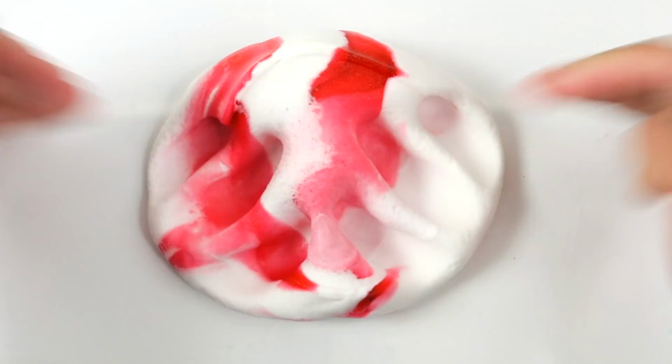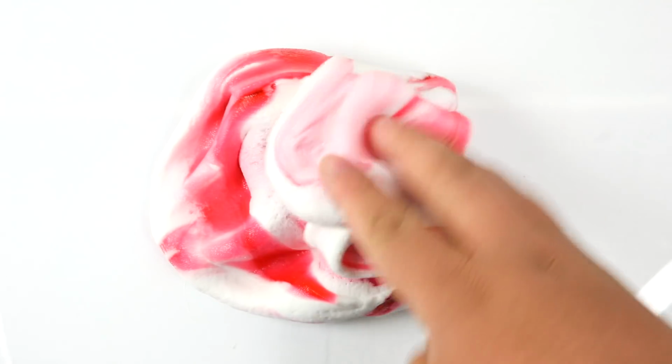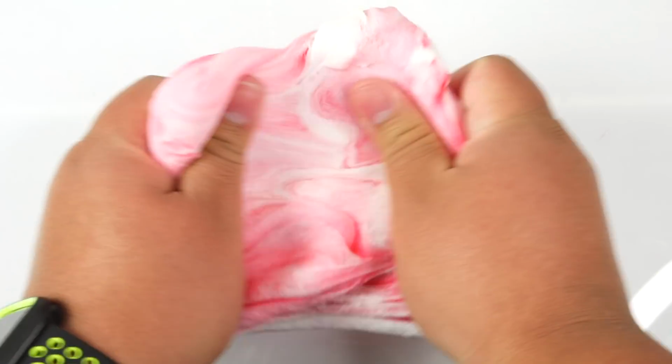It's actually scented like cherry Garcia ice cream, which is basically cherry ice cream with chocolate in it. And it's really nice. It's a combination of 2 different textures, a cloud cream and a jelly slime, and it mixes together to a beautiful sizzly and creamy texture.